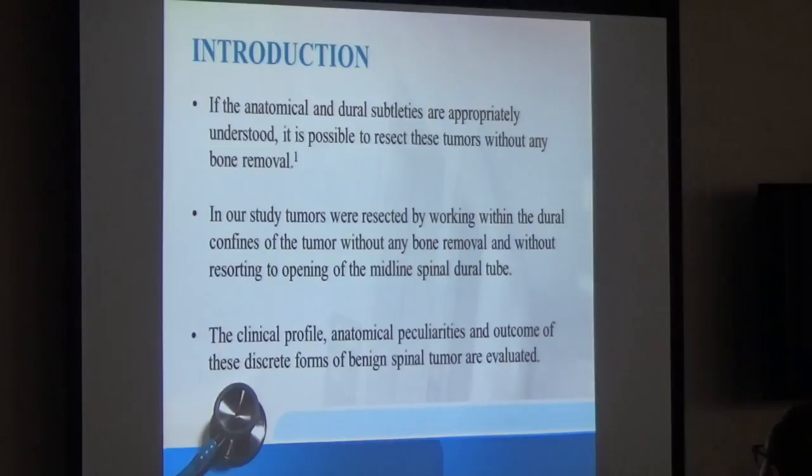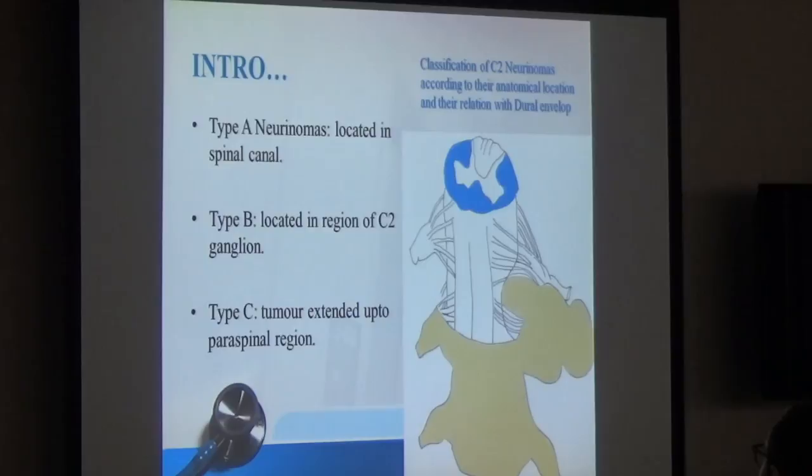tumor are evaluated. This was the classification we had published in our previous study based on anatomical and dural relationship. Type A neuronomas are located in the spinal canal, with extension medially into the spinal canal. Type B is located in the C2 ganglion, that is posterior to the C1, C2 arch. And then type C tumor had extension in the paraspinal region.